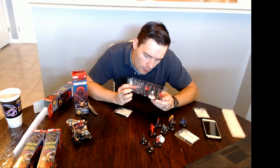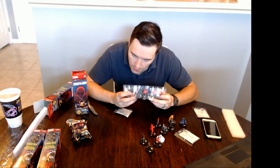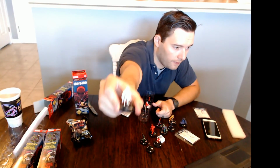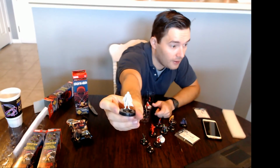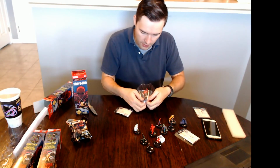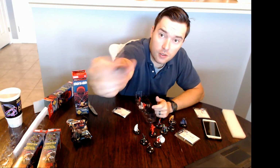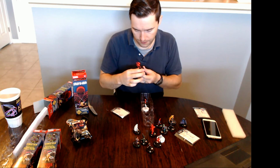We got Tarantula, Vermin sketch variant, Toxin, cool, Mary Jane, and we got Moon Knight. Awesome. I'm a Moon Knight fan. Really cool. I guess the lighting for a straight up white piece is the best. Cool. And we got Mary Jane. I did a little research on the pieces too, so she looks like she's going to be a good support piece for Spider-Man, definitely.